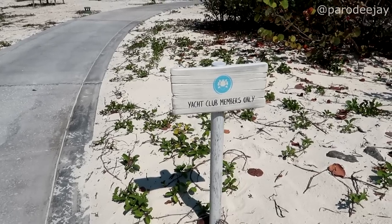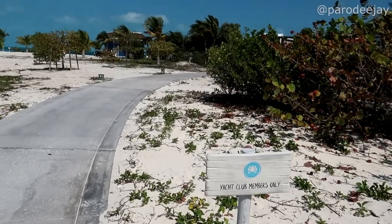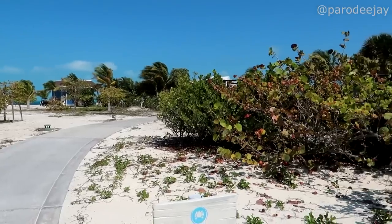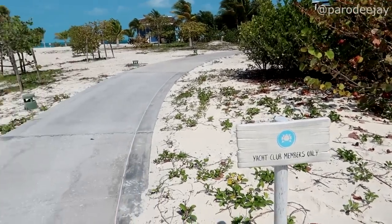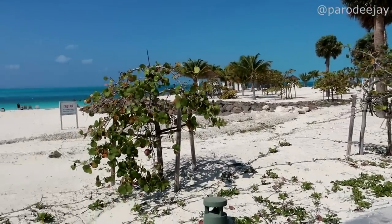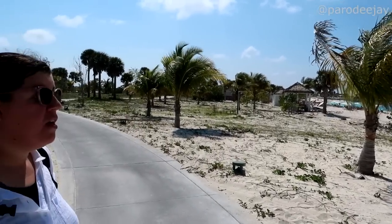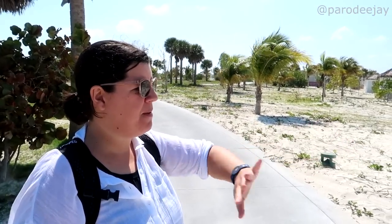Yeah, I have never noticed a sign here that says Yacht Club members only. I guess signifying that the Ocean House restaurant and Ocean House Beach are Yacht Club exclusive. But this whole area out here, I feel like they might have opened it up to everybody. Which is cool, because if it's wavy on one side, it's calm on the other, so then people can come swim here. That's where sharks and turtles are.